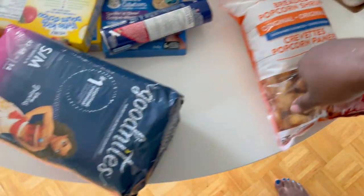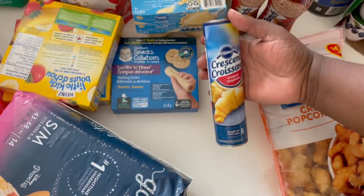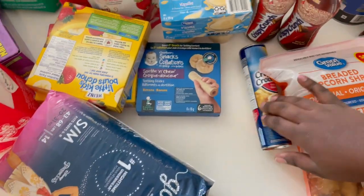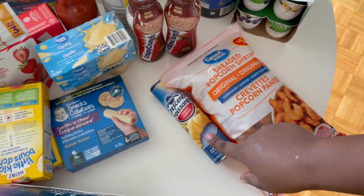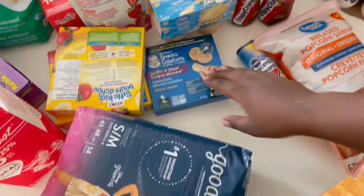This one we really love. So we got some croissants here. These again are a staple in my house. We like to do these with breakfasts or even for dinners. They're very versatile, so we just use them.